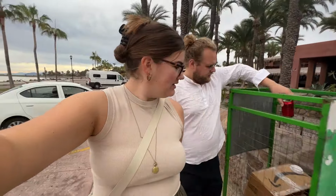It is a quiet and a bit cloudy Sunday morning here in Loreto. Yeah, we haven't seen clouds in forever. I know, it hasn't really been overcast on this trip at all yet. We've had pure sun for so long. But we're excited to be here. We're gonna go explore a little bit.